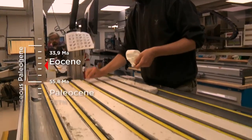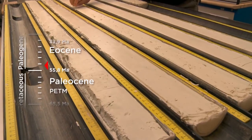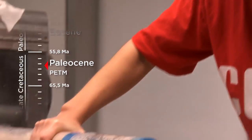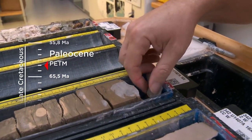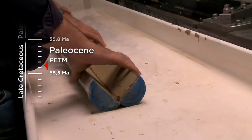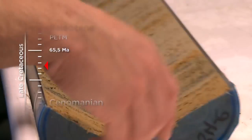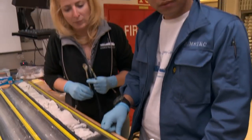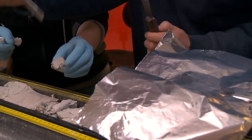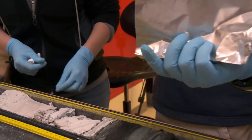This was a really crazy day. Just as I got off shift last night, we were in the Middle Eocene, and then we went into the Lower Eocene, that white ice cream looking stuff. We jumped across the Paleocene-Eocene boundary. This is the Paleocene, maybe the PETM, probably not. Then we went through the Paleocene, jumped across the Paleocene into the Cretaceous, through the Cretaceous, and now we're at the Cenomanian-Turonian boundary, which is this amazing oceanic anoxic event, which we're all really excited about. That must be 40 million years we've gone through in 24 hours.